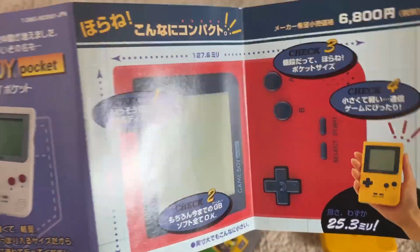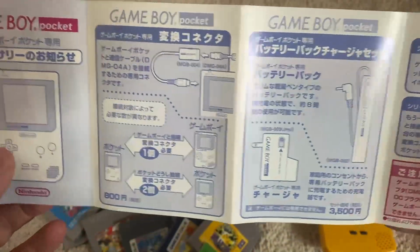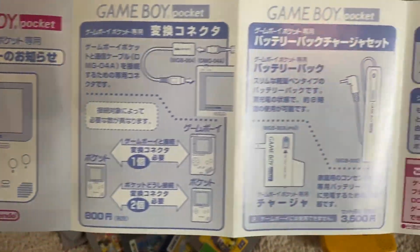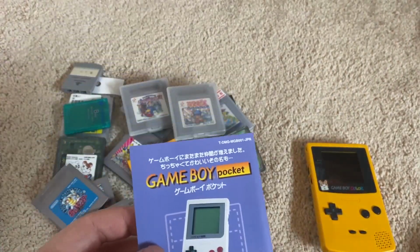Because this was an original Game Boy game, so I think this... Well, the Pocket may have been out at the same time as the... No, the Pocket definitely came out before the Game Boy Color. What am I talking about? Such a cool console. I love the Game Boy Pocket so much.